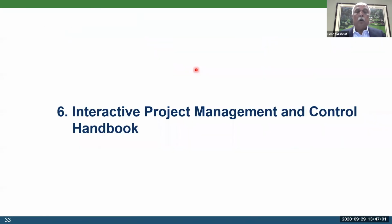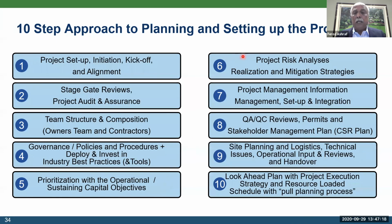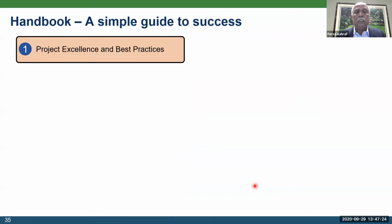So finally, I'm going to just talk about the handbook. In the last session, I did tell you the 10 important approaches to planning a project. I'm not going to go into the detail from kickoff to prioritization and everything. We talked about that. Today, I talked a little bit more about project risks, site planning, look ahead plan. But the more important one is, even though you've planned the project and done all the best practices, if you don't have a simple guide and tool for your team to follow in a simple, logical way, and not just the top 10 people on the project, but all the 100 people or all the 10 people on the project, you will find that you don't have alignment and strategy, which Mike had talked about.